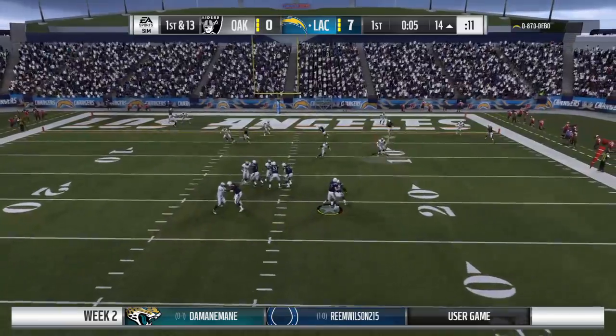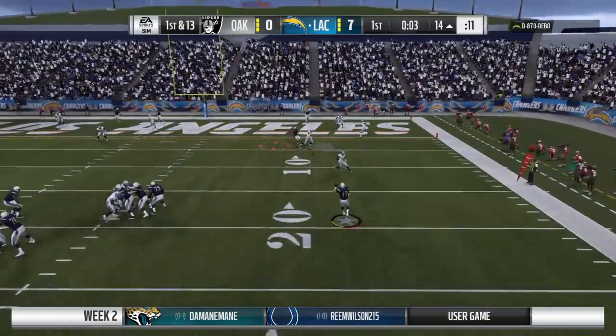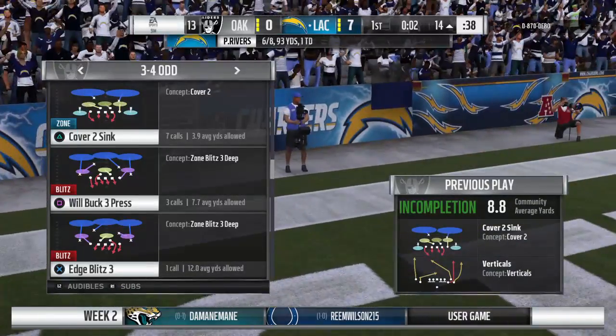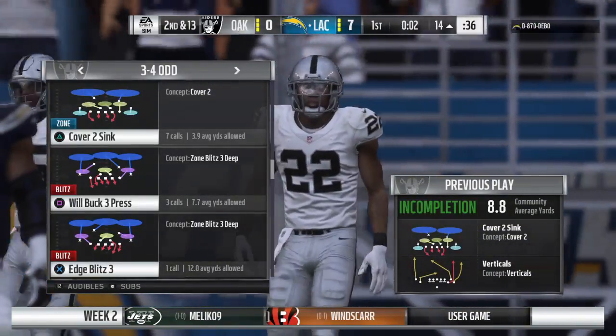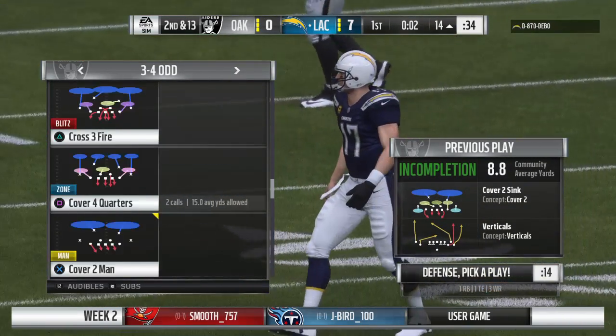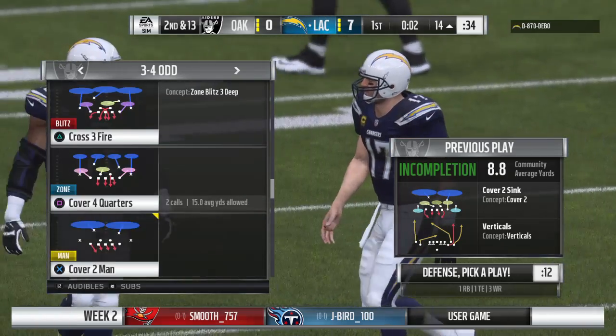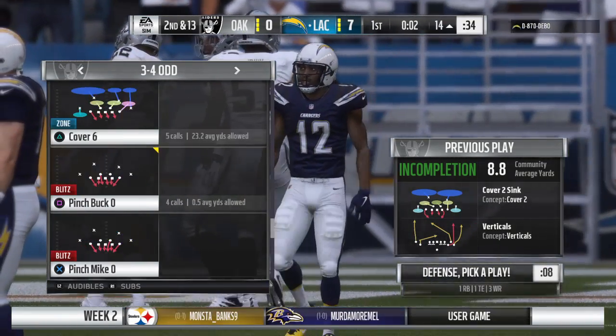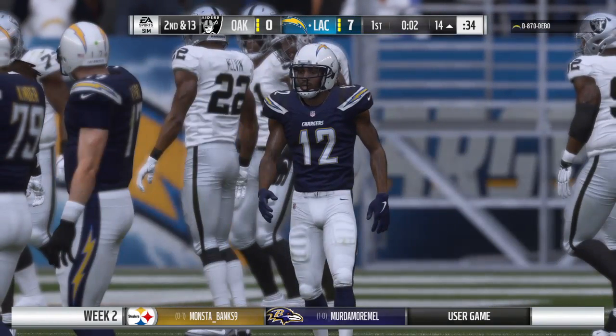Working out of the gun, Rivers. Escaping the pressure right. His throw incomplete. He was looking for Travis Benjamin that time. And now it's second down. And that's one he's got to be happy to have back. There wasn't a hole open in the zone. You'd have to think on early downs like that first down there, need to be a little bit more careful. Yeah, fortunately for him, got a couple more downs to play with.